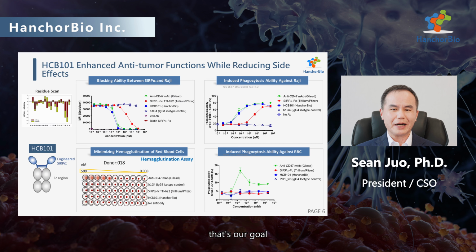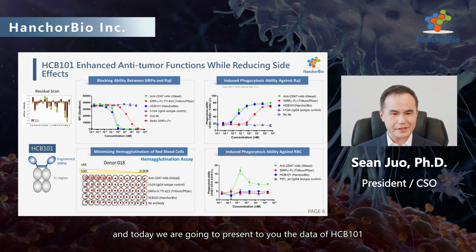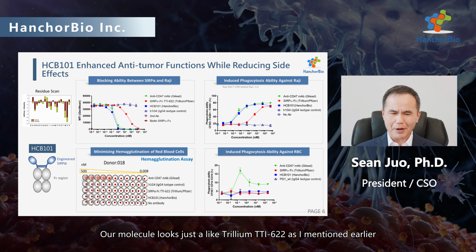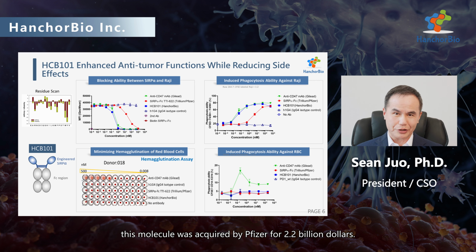That's our goal, and today we are going to present to you the data of HCB101. This is our engineered molecule, a SIRP-alpha fusion protein fused onto IgG4-Fc. Our molecule looks just like Trillium's TTI-622. As I mentioned earlier, that molecule was acquired by Pfizer for $2 point something billion.